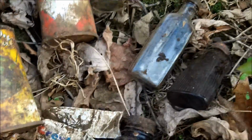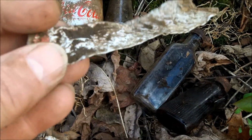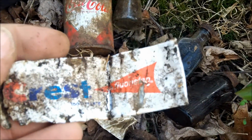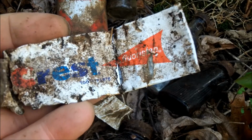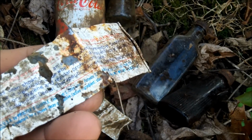That's awesome. And he got a couple of things I like. The Colgate Ribbon Dental Cream. That is going to be 50s. And a Crest toothpaste tube. This one's probably 60s, late 50s. 70s maybe? Could be 70s. That's kind of a mix down there.